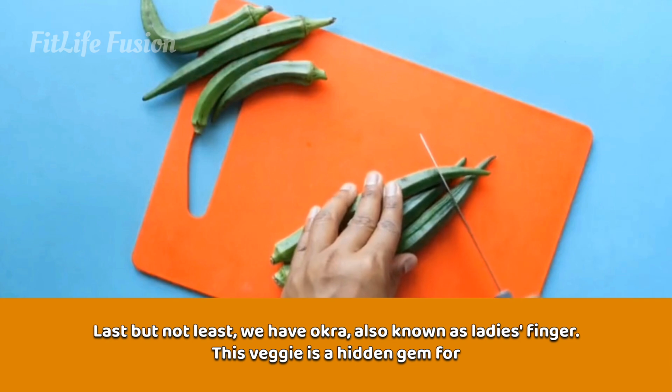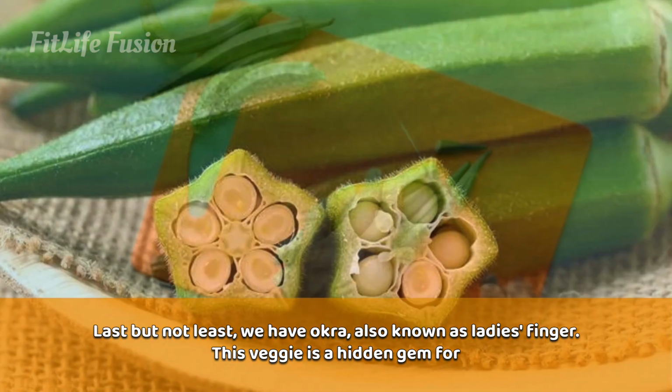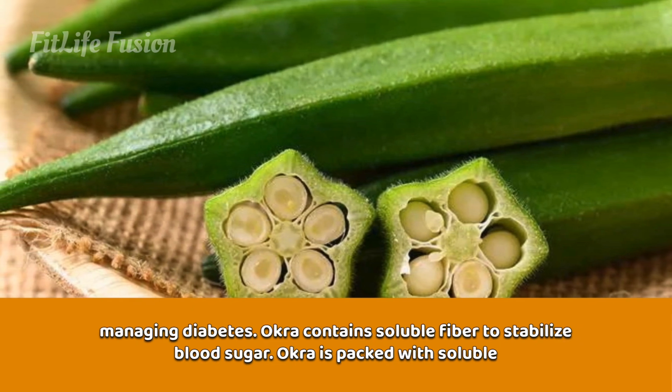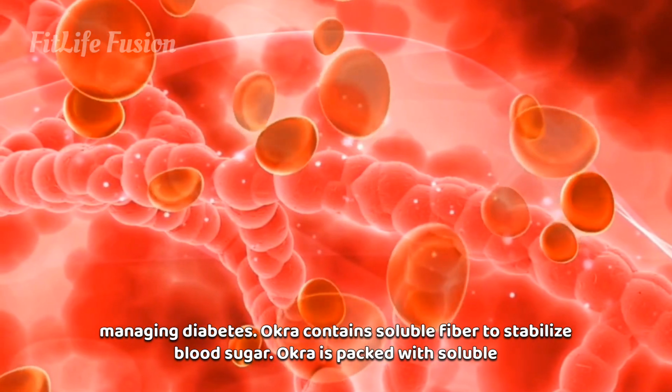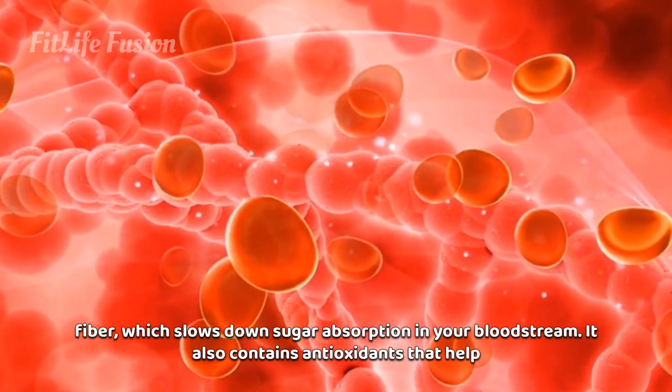Last but not least, we have okra, also known as lady's finger. This veggie is a hidden gem for managing diabetes. Okra contains soluble fiber to stabilize blood sugar. Okra is packed with soluble fiber, which slows down sugar absorption in your bloodstream.